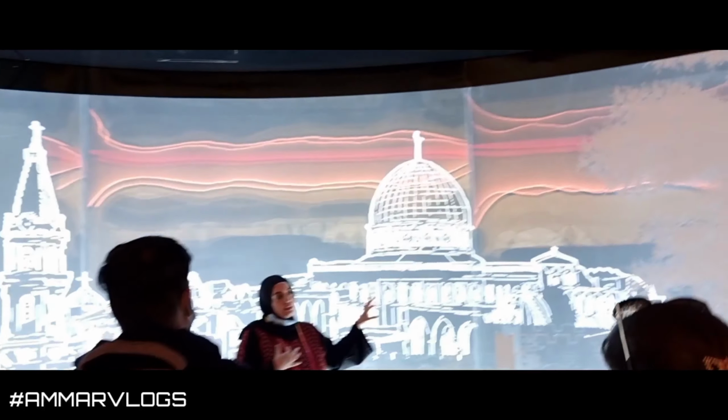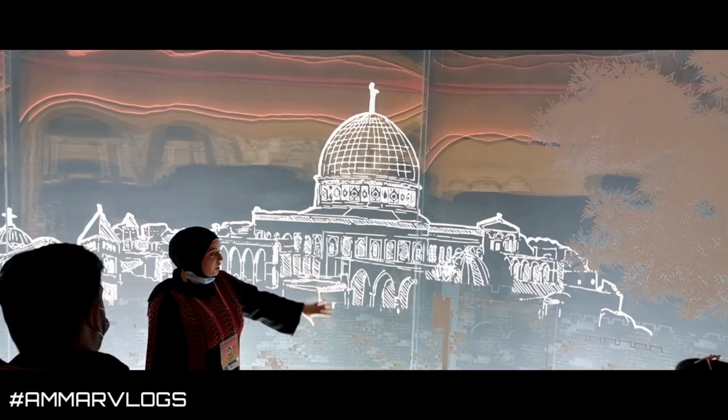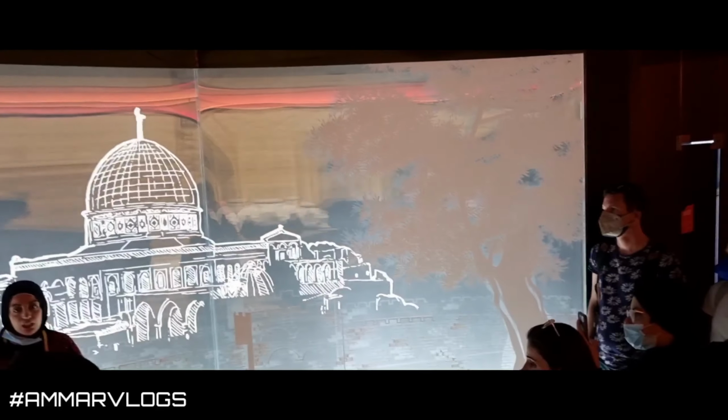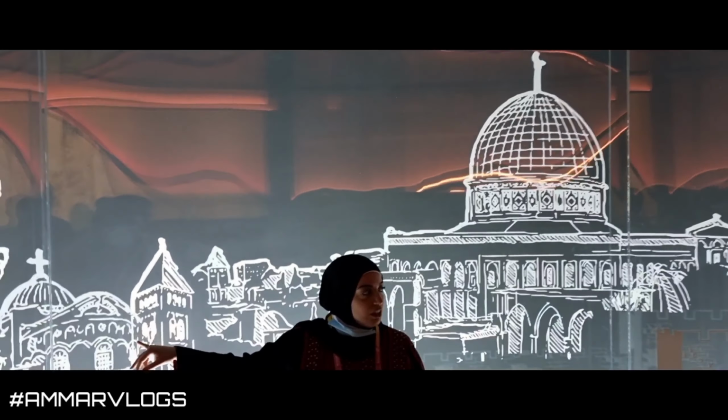That's the place where we believe that Prophet Muhammad ascended to the seventh heaven through the journey of Isra and Mi'raj. Al-Buraq, one part of a big wall surrounding Al-Aqsa. The Holy Sepulchre Church that's located in Jerusalem. That's the place where it's believed in Christianity that Jesus Christ was crucified, buried, and resurrected.